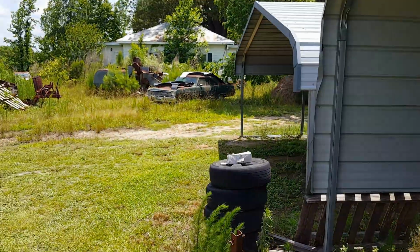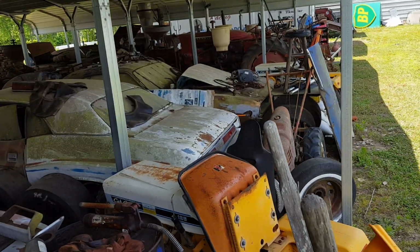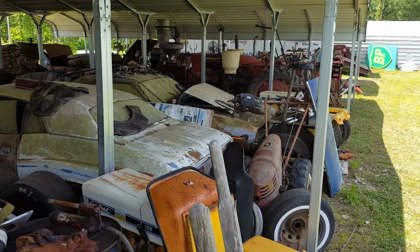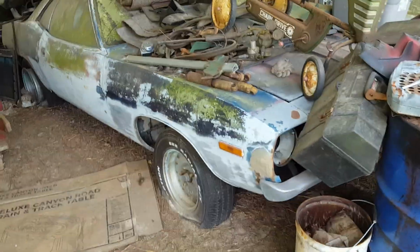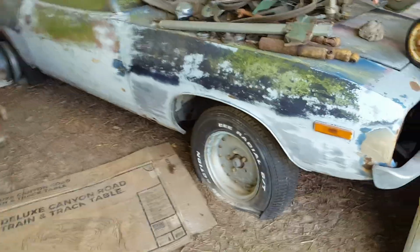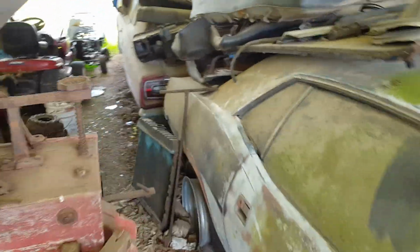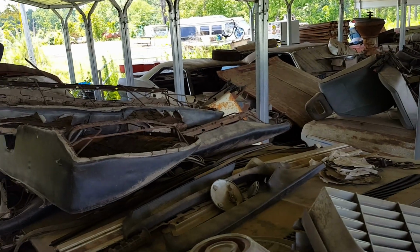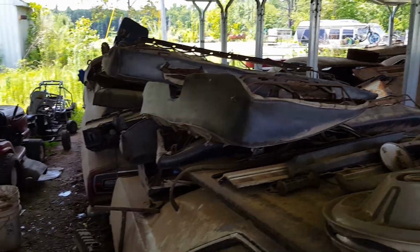Stuff over there. But that's a 1970 Challenger. Next to that, 70 Grand Coupe. This one's a 72 Cuda with just a little bit of moss buildup. Behind that, the 68 Roadrunner. Next to that, I believe another Cuda and then another Cuda, which I'll get to here in just a moment.